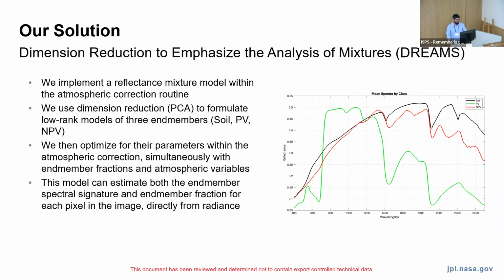The approach that we came up with is called P-college rings, a dimension reduction to emphasize the analysis of mixtures. And it's in review right now. I show here three spectra. And I think everybody, if you just close your eyes, can imagine how a vegetation spectrum looks. What does that mean? It means that there are too many bands for the same amount of information. I mean, there's spectral autocorrelation. That means that you don't actually need to estimate the reflectance at each band. In this case, we have 425 bands.